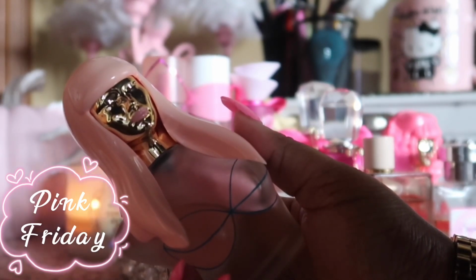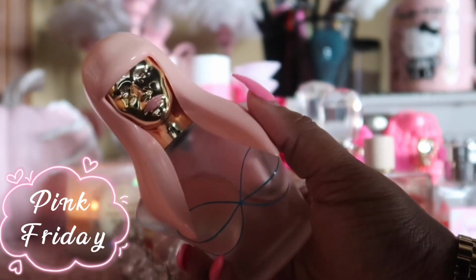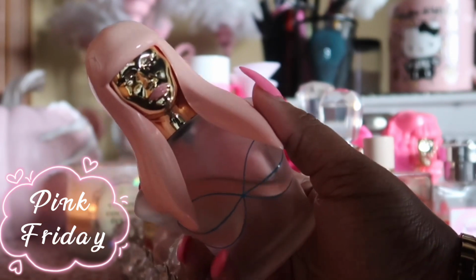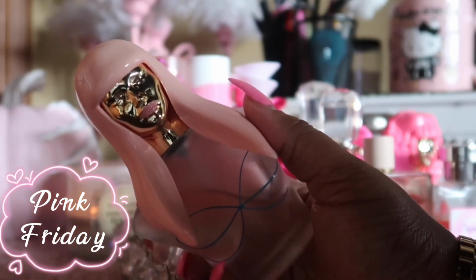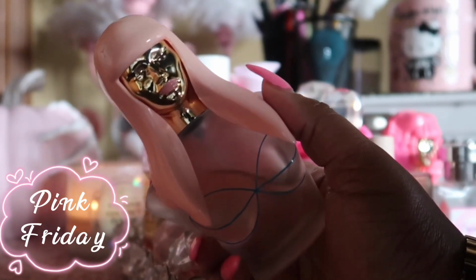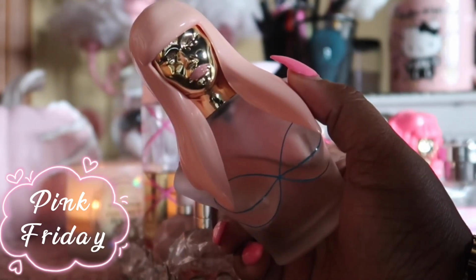lotus, and a floral undertone. So this definitely is more fresh than the Minajesty perfume, because when I sprayed them side by side and smelled, really trying to see if it was pretty much the same fragrance, I could noticeably see that this one was less sweet than that one, even though this one is sweet to me.